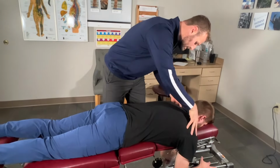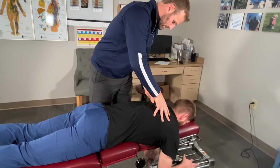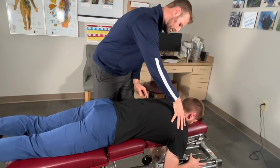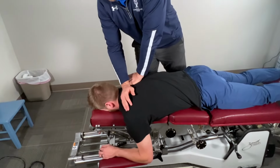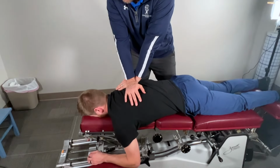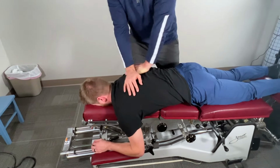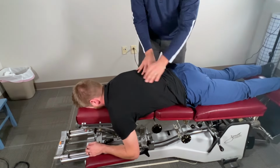Any preferences or things you really hate about getting adjustments, Thomas? No, everything's amazing. All right. I feel like there's a lot of stiffness on the right side in the thoracic spine, so I'm going to come on over here. Deep breath. Let it all out. Good.